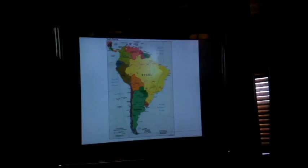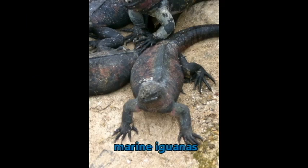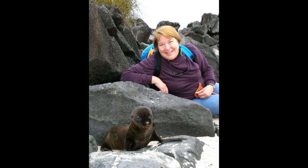Here's the map of South America. This is our first glimpse of marine iguanas. You can get right up close to them. They're not afraid. They will spit salt at you, however. It's a family of sea lions. Again, we are not too far away. And here I am with a baby sea lion.